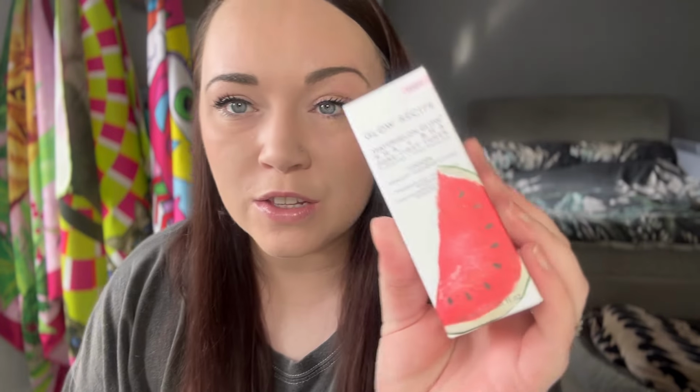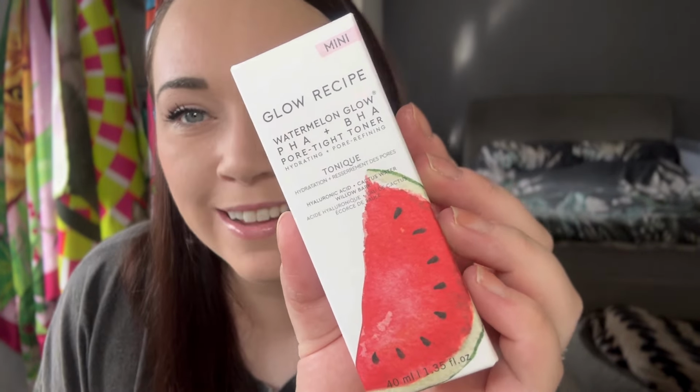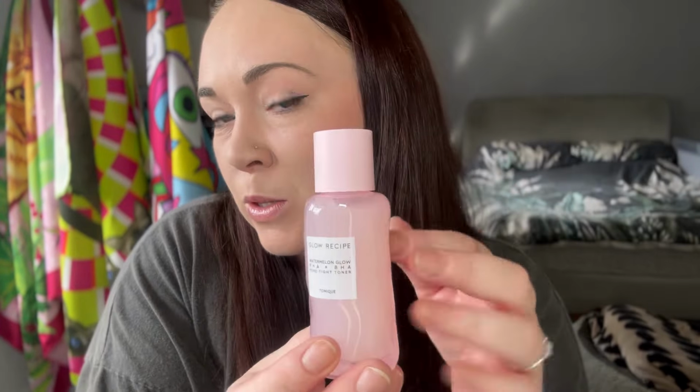Next up in the sequence of stuff we'll use is something I've wanted to try for ages. I've just always found it to be very expensive and I've not wanted to risk it, but I saw that they've done a mini one, so it's half the size of the regular one. It's the Glow Recipe Watermelon Glow PHA and BHA Pore Tighten Toner. Always wanted to try this. I've seen it on everyone's aesthetic skincare routine. So I really wanted to try it, so I got the small one just to give it a go. I would assume I would love it. I don't want to waste it, but I do want to smell it.